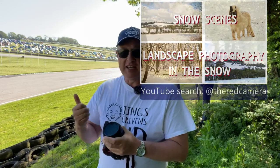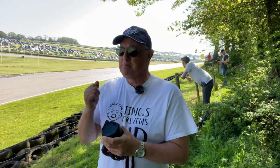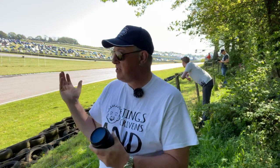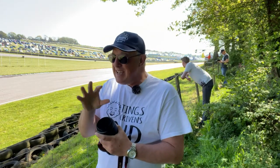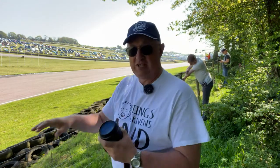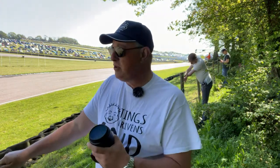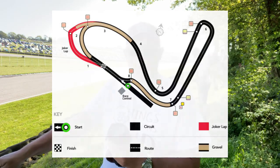So Lydden Circuit, established in 1955, primarily for stock car racing and motocross, you know, the motorcycles. So there was no tarmac in those days. And then in 1968-ish, they laid down the tarmac for the route. Now the racecourse is the shortest racecourse in the UK at only 1 mile long.